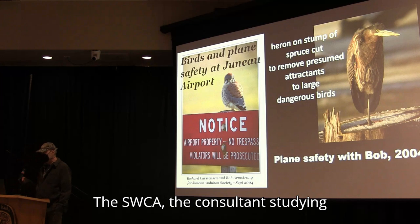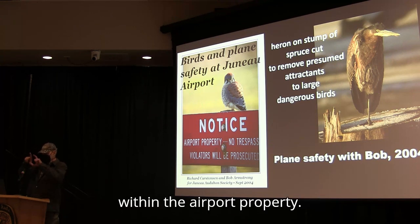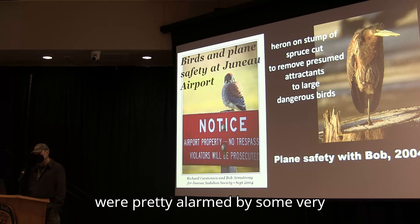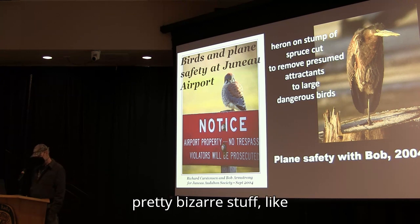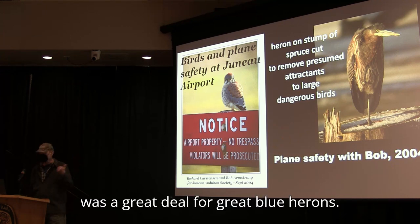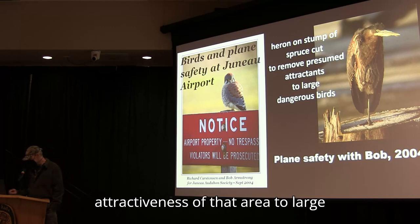the SWCA, the consultant studying some airport expansion proposals, asked us to survey birds within the airport property. And in doing that for a year, Bob and I were pretty alarmed by some very illogical practices we saw. Even if your sole criterion is human safety, reducing the odds of a bird strike, we were seeing some pretty bizarre stuff, like cutting down spruce trees, which actually was a great deal for great blue herons. That heron sitting on the stump of a tree that was cut supposedly to reduce attractiveness of that area to large dangerous birds.